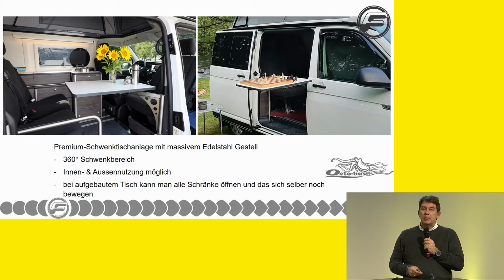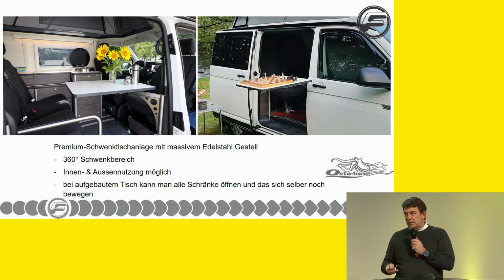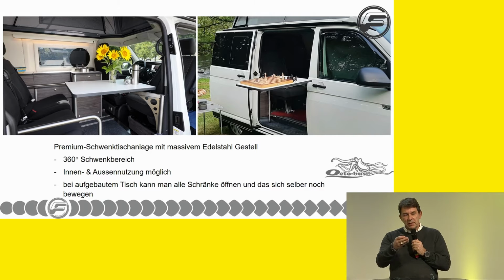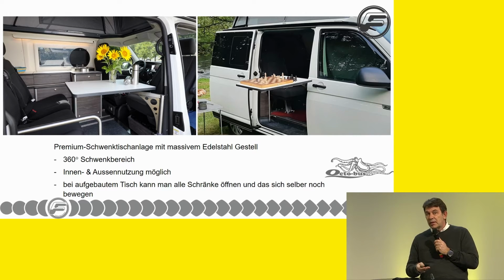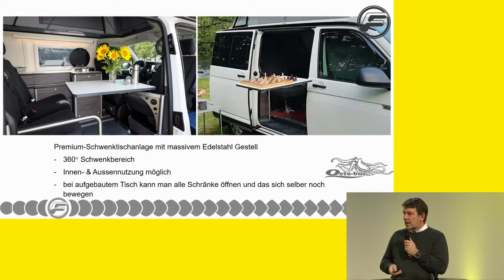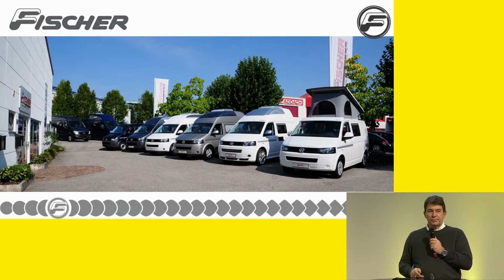And the second thing I think is a nice highlight is the premium swivel table we installed. This table is so flexible and rotatable that every seat in the car can be aligned perfectly to the table. You can also see that it has no feet, but you have leg room. You can get up, you can get to everything. It's fastened to the B pillar, and that makes it possible that you can move around it. So that is an innovation rooting in 40 years of camper experience that goes into our cars.